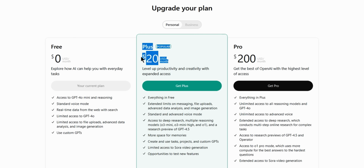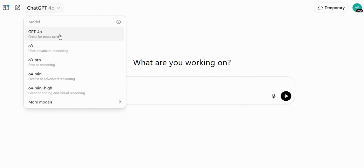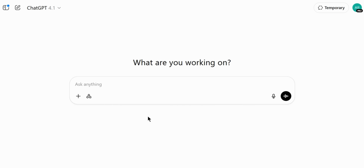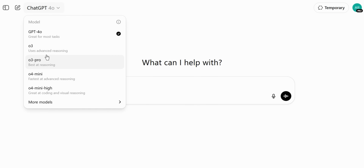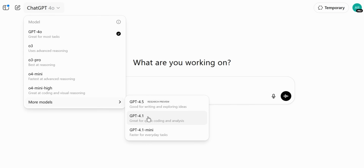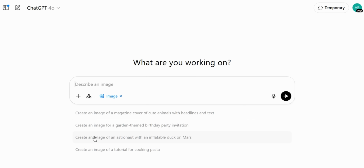Stepping up to the $20 Plus plan removes nearly all those limits in regular use. You get access to the latest models, 4.0, 4.1, o3, and so on. And message caps are generous enough that most users never notice them. Plus gives you powerful reasoning with o3, excellent writing experiences with the 4.1 model, and top-tier image generation via 4.0.